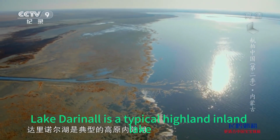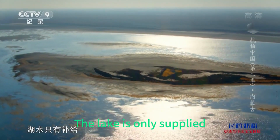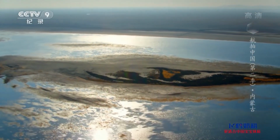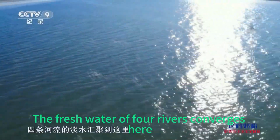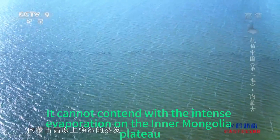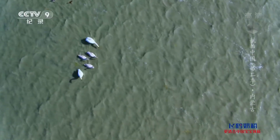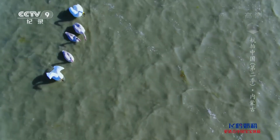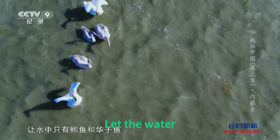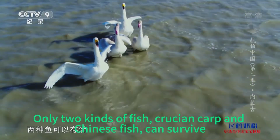Lake Dalinor is a typical highland inland lake. The lake is only supplied, with no outlet. The fresh water of 4 rivers converges here, but it cannot contend with the intense evaporation on the Inner Mongolia plateau. The water is brackish and alkaline. Only 2 kinds of fish, crucian carp and Chinese fish, can survive.